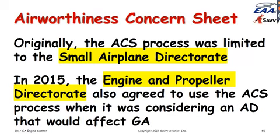The FAA started working on a very, very draconian airworthiness directive against ECI cylinders that some of you may recall. And they didn't issue an ACS on the basis that the Fort Worth ACO that was handling this said, this is not a Small Airplane Directorate issue. This is an Engine and Propeller Directorate issue. ACS is only applied to the Small Airplane Directorate. Even though all these engines were mounted in small airplanes, the Fort Worth folks arbitrarily took the position that this was not a small airplane problem. This was an engine and propeller problem. So they didn't issue an ACS.